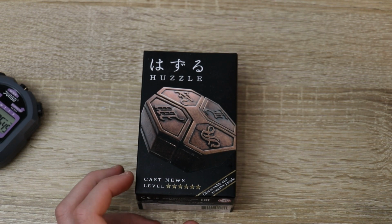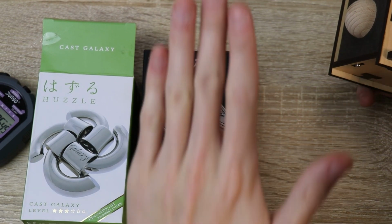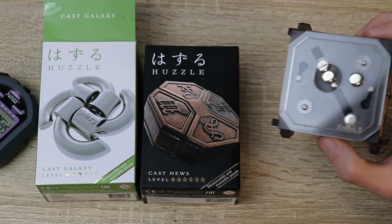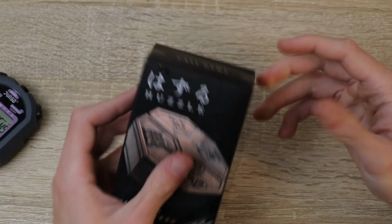I'm not sure how to solve it. Like Galaxy, I didn't solve it. I did have ideas, and I'm actually super curious because it's a puzzle I wanted to try for a long time. And of course, a lot of these puzzles that you see today will get shorts because they're kind of cool, I think. And let's move on to some more classic Hanayama.